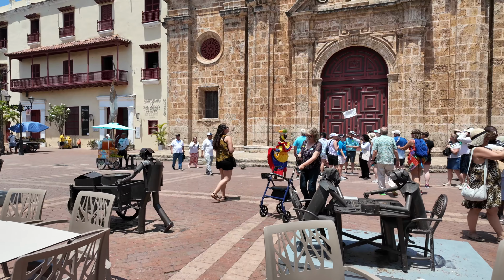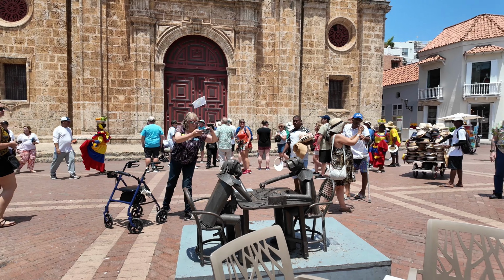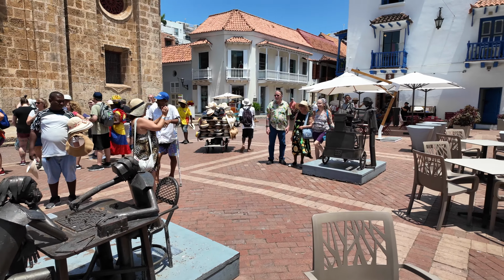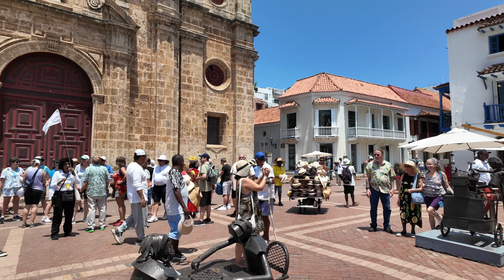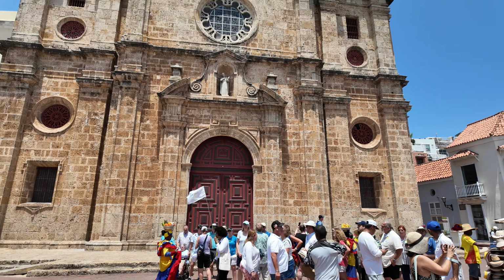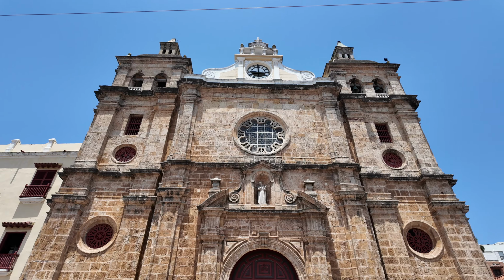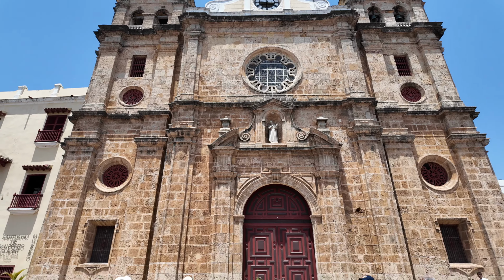Got lots of like cool little statues. See them playing chess there. Street vendor there. And then the church. We are going inside of the church.